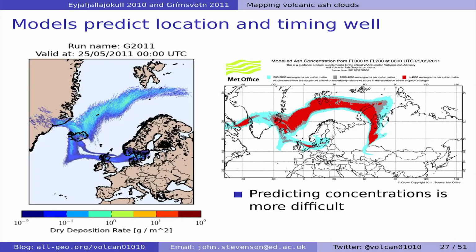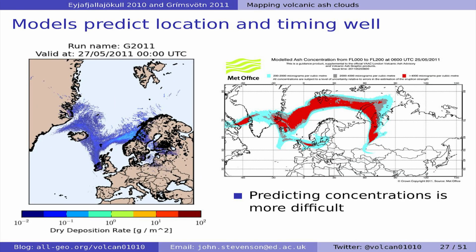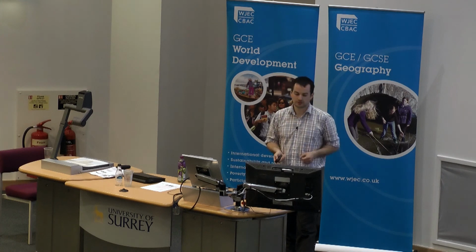Okay, another reason why Grímsvötn was good, if we just keep clicking on, is that the weather was changing quite quickly, and so the ash that came was blown away quite fast. Whereas during Eyjafjallajökull, we just had a big high pressure and the ash sat on top of us all the time.